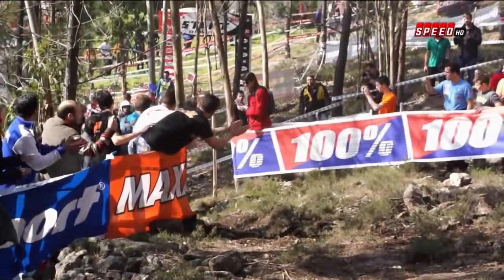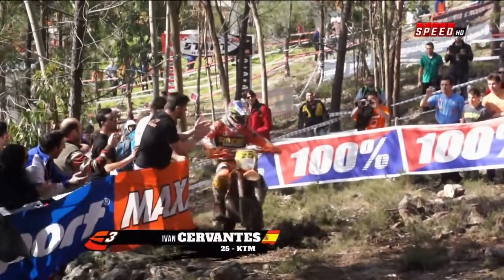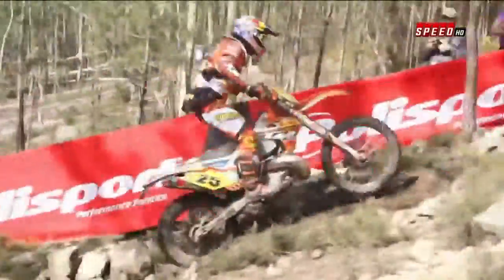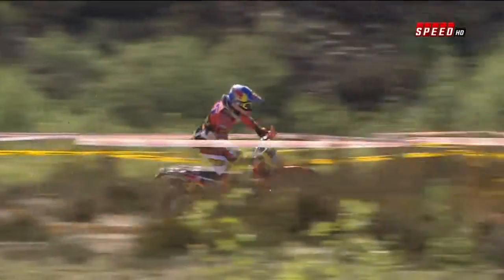But Cervantes was doing the same thing, and he seemed to be able to keep it up for just a little bit longer. It was those quick times late in the day that sealed his victory and gave him a convincing margin at the top of the leaderboard.